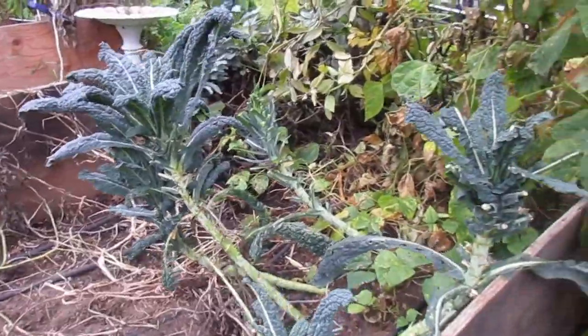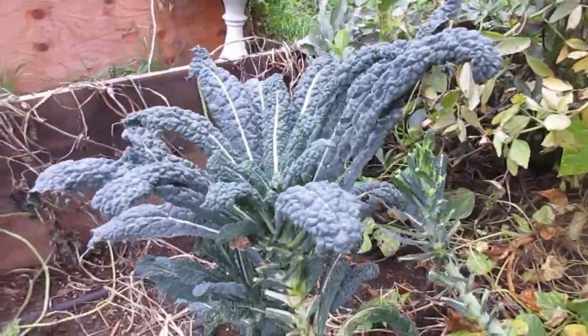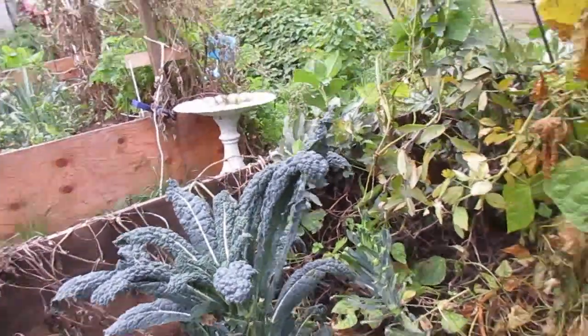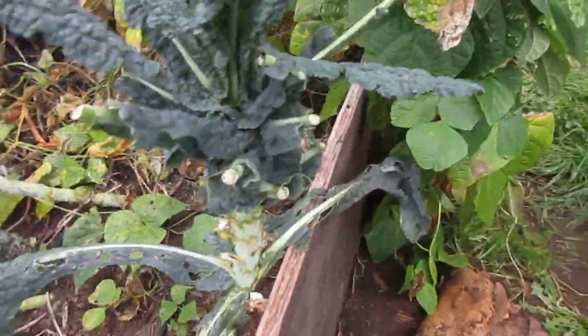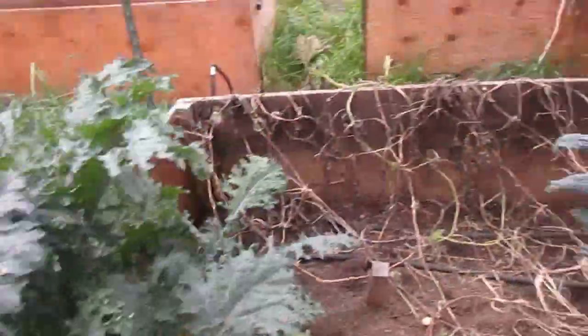I'm probably going to pull all but that black Tuscan kale. These ones are pretty well spent. But this kale, I think I'm going to overwinter it.